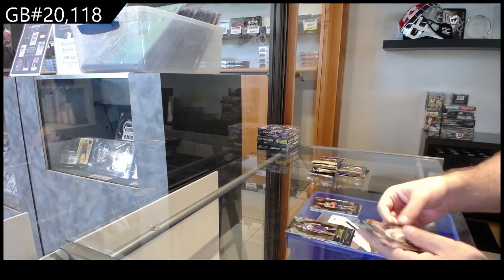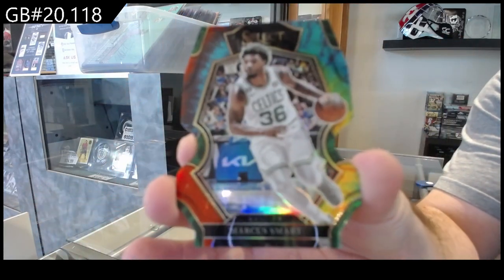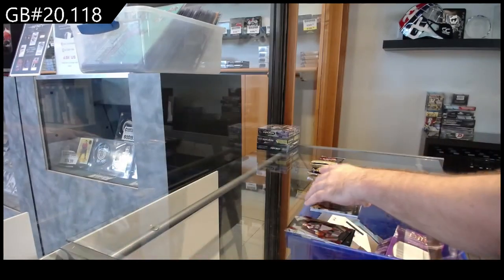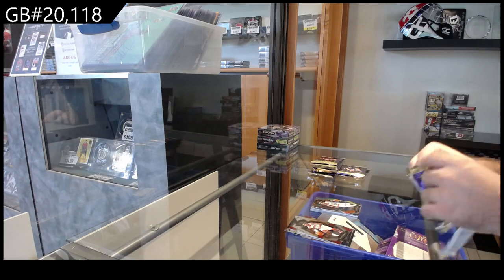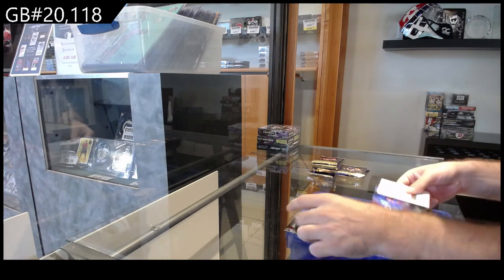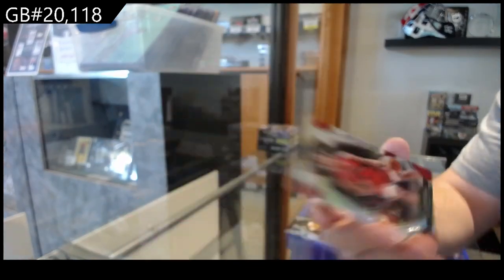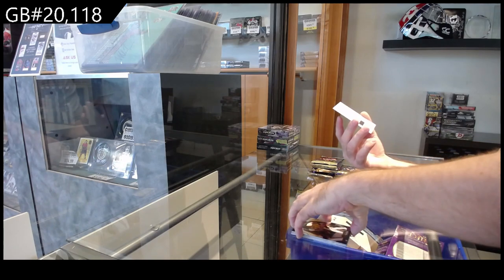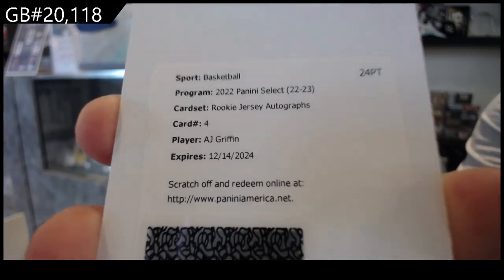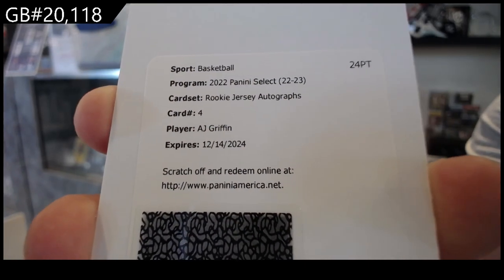Moore Jr. for the Timberwolves. And we've got a die cut number to 25 for the Celtics of Marcus Smart. We got a rookie of Williams for the Thunder. We've got a silver prism for the Raptors of Scotty Barnes. And we've got a rookie jersey auto, AJ Griffin. If someone wants to let me know the team on that one, that would be phenomenal. Not too familiar with the team.